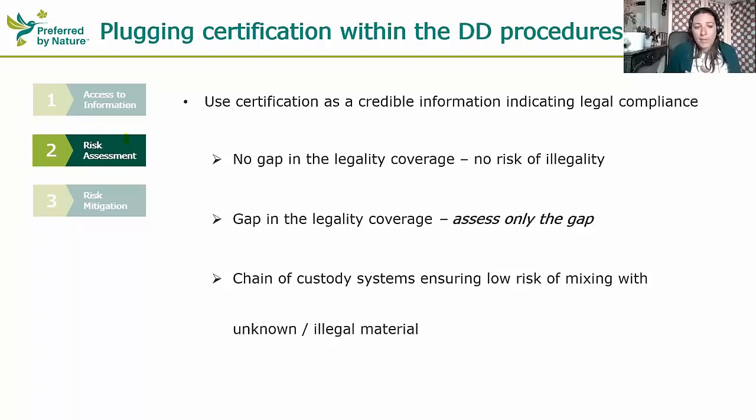Now, if you've detected a gap in the legality coverage, you only need to assess this gap. So yes, it's annoying, but remember that if you're conducting due diligence on uncertified products in a country where there is a long list of risks of illegality, you will need to mitigate them one by one. So even if you're using a certification scheme where there's a gap, you only need to assess this one gap. It might save you a considerable amount of time, even if it does not save you all the time, and it's not automatic. So yes, you still need to do a bit of a process there, but it will save you a considerable amount of time to be compliant with the EUTR.